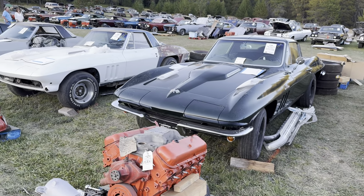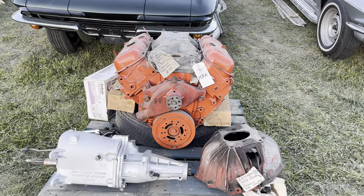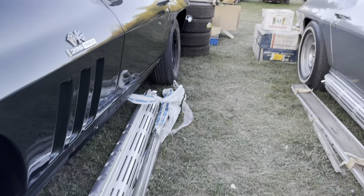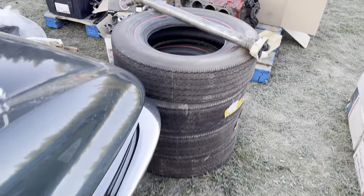And it's so weird to see these cars like this. So here's a '65 Stingray. Here's a big block 4-speed sitting in front of it, so it's like literally just put it in. All the parts are behind it. You got NOS redlines here, side pipes, leg burners, NOS of course, no aftermarket. And then you got the redlines.